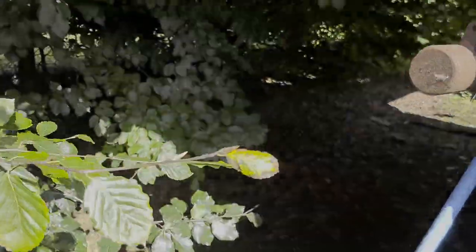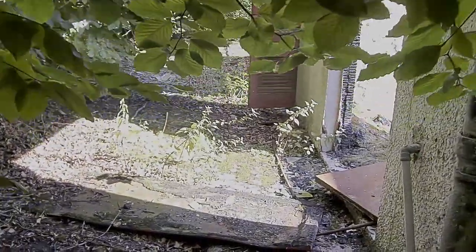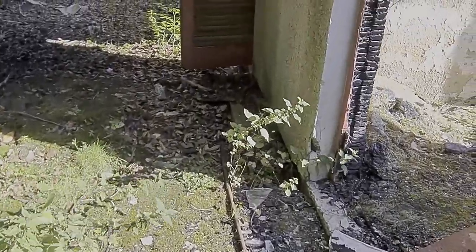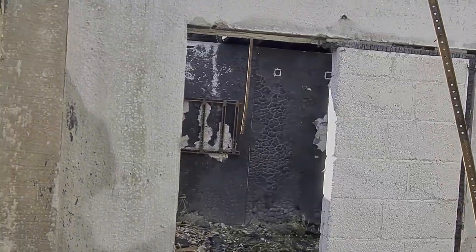Right. We'll go around this way first. Right, the camera's too close. Come on, that's it. Right, a burnt out shell. This has been a big fire. I'm sure some people will know what the building is, but I don't.